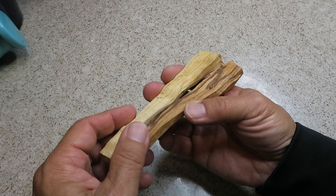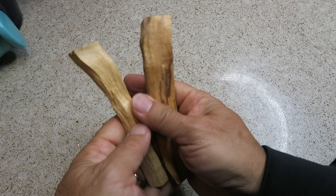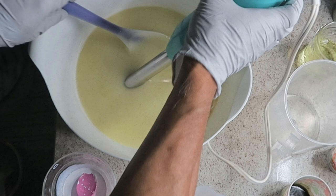And when they burn it, I just kept thinking, what is that great smell? And then I realized they were burning some of this Palo Santo wood. So anyway, I thought you'd get a little kick out of seeing the source of this beautifully scented wood. And now we'll get on with the soap making.